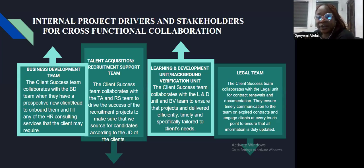For the legal team, the client success team collaborates with the legal unit for contract renewals and documentation. They ensure timely communication to the team on expired contracts. This is when we are having repeat business with the client. If the tenure of our previous contract with them has expired, it is the job of the client success associates to inform the legal team so that a new SLA, a new contract can be drafted and shared with the clients. So they ensure timely communication to the team on expired contracts and engage clients at every touchpoint to ensure that all information is duly updated.